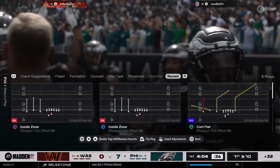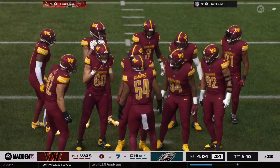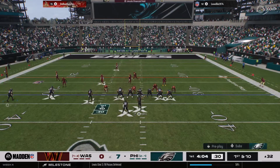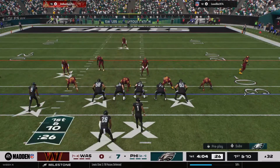Okay, I don't know what the punter did to hurt people's feelings, because I think the reasoning was pretty clear. They were going to go for it. There's not going to be a punter that touched the field. Not an advisable mindset now as they turn it over in their end of the field. Let's go, let's go.